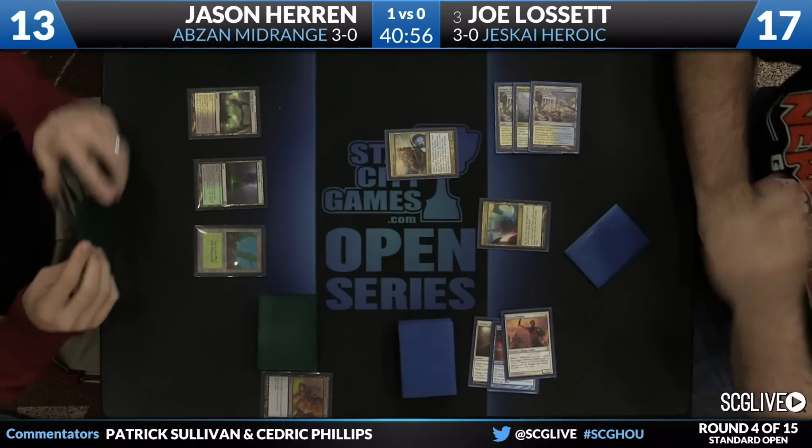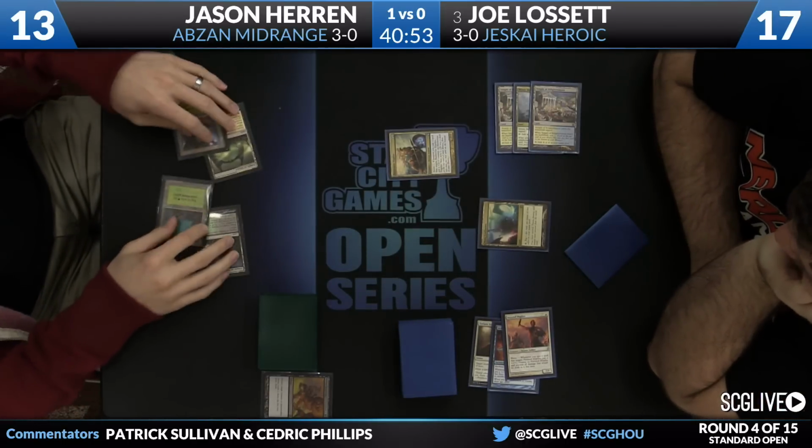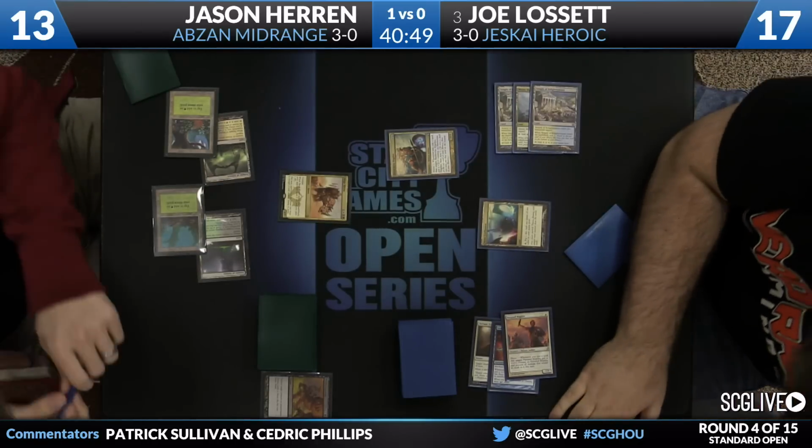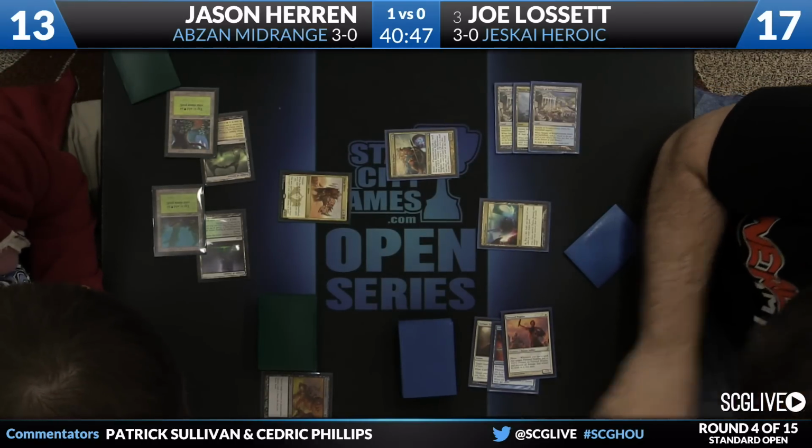With just one mana available, and we know how Heroic strategies, be it white, blue, or Jeskai, they love to play this little game with their mana up. But Siege Rhino doesn't care about games. That's going to come into play.